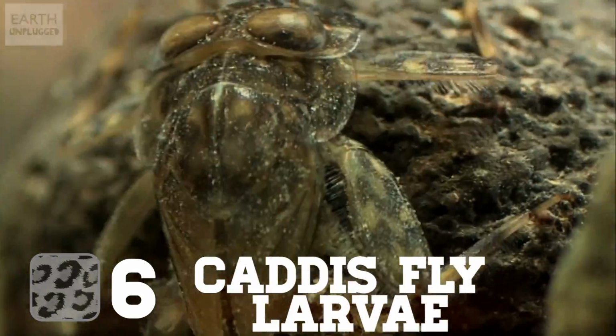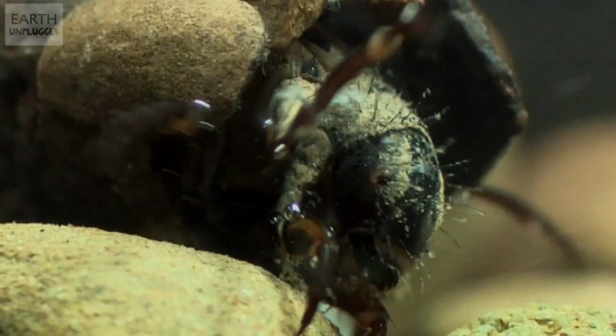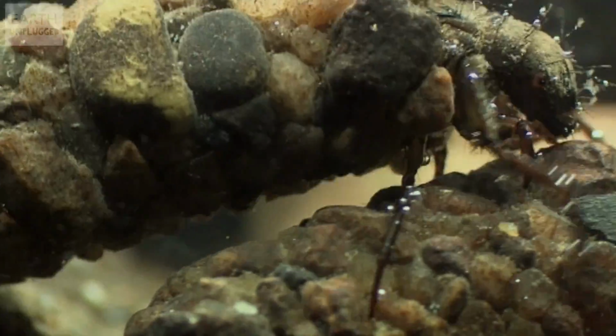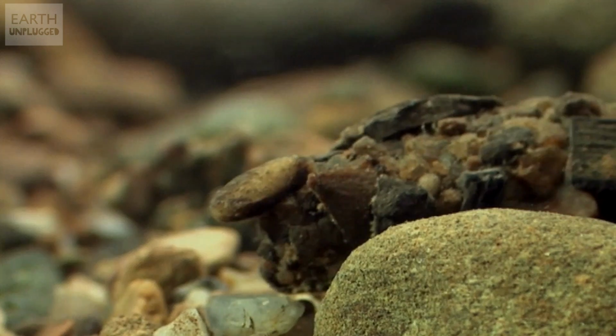Caddis fly larvae take small pieces of gravel from the riverbed and attach them to their mobile home. Apart from a slight difference in shape, they blend in perfectly.